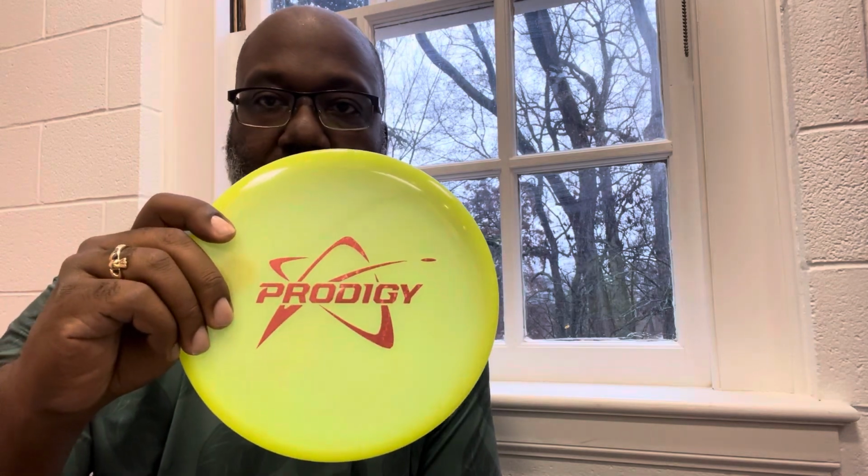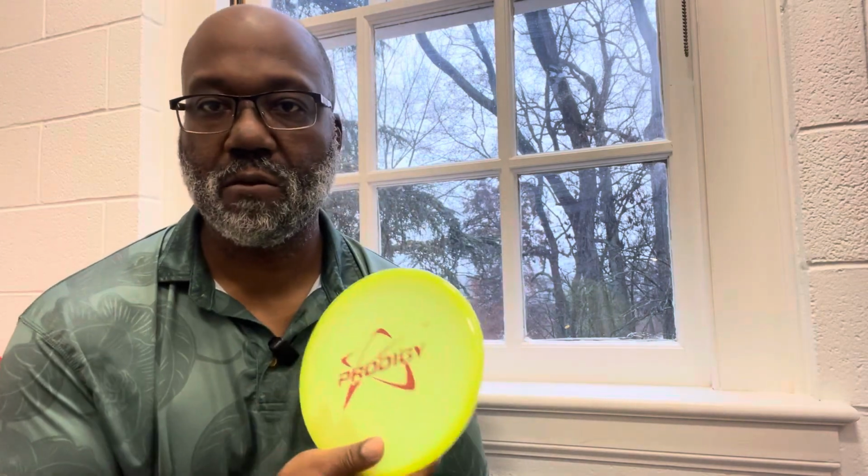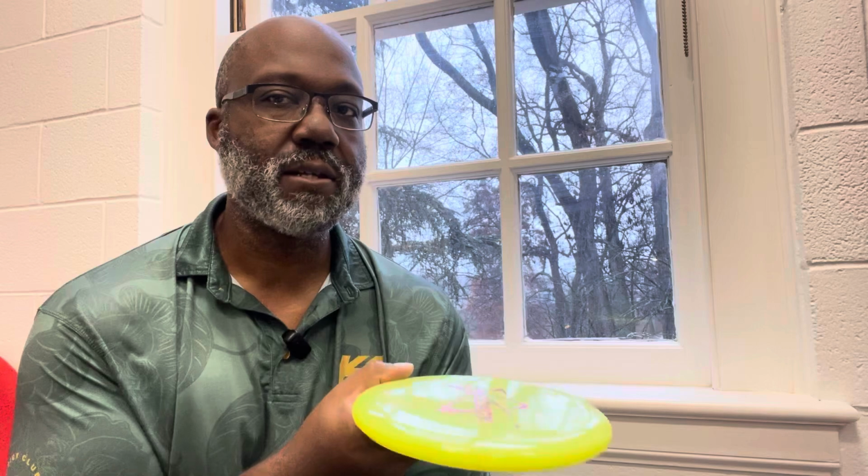So the next disc is the Club Putter. It says the second release of the Prodigy Club Putter, but now in premium 750 color glow. So check that out. I need to throw this in the field because at first I thought it was overstable, but then as I kept throwing it, it wasn't as overstable as I thought. So I need to throw this a little bit.